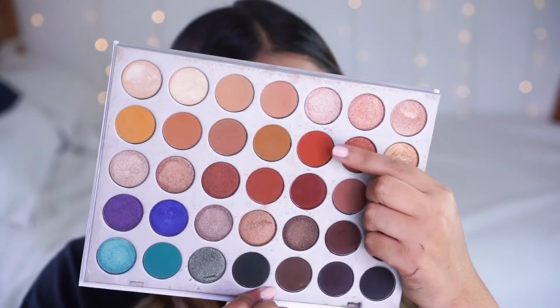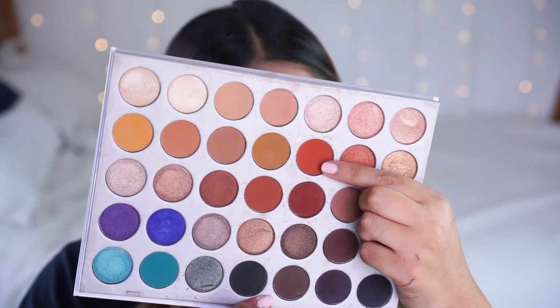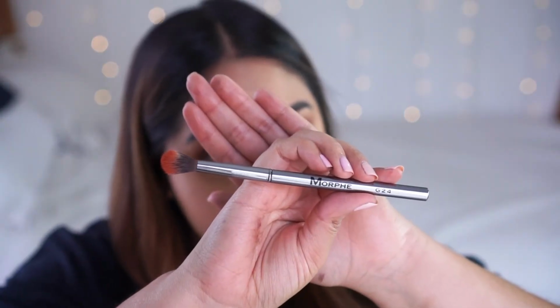Now I'm gonna take this beautiful shade Hunts that's in this palette, and this color is what's going to make this look turn up. It's going to make this look very, very warm, very orangey, but still so, so beautiful. So I'm gonna take that on my Morphe G24.